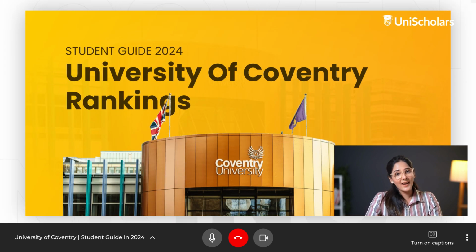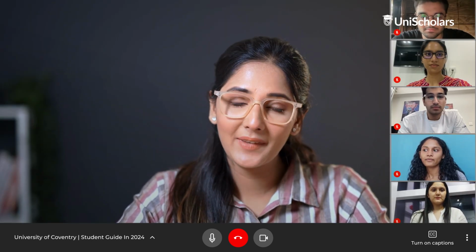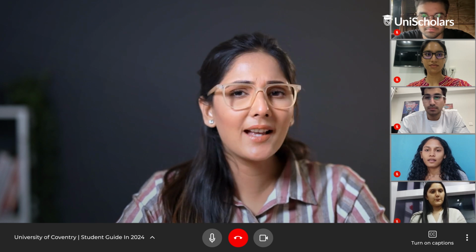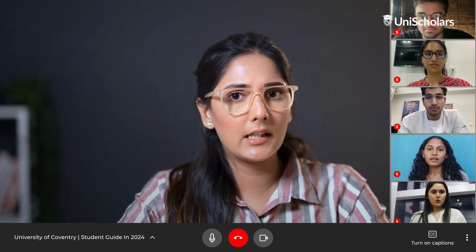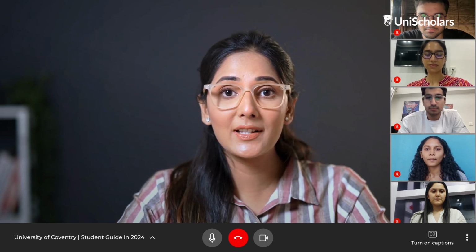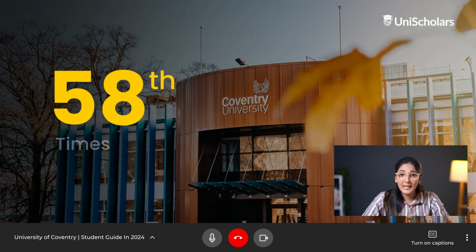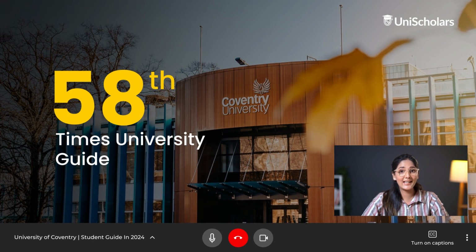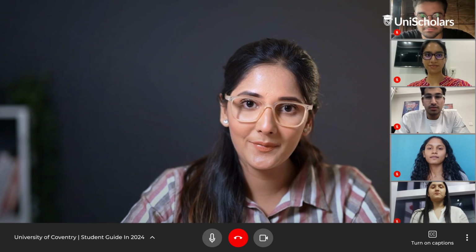University of Coventry rankings. Rankings matter a lot. They can make or break your decision. Well, Coventry University has achieved notable rankings in various university guides, showcasing its global standing and commitment to research excellence. In 2024, it secured the 58th position in the Times University Guide, the 46th position in the Guardian University Guide.